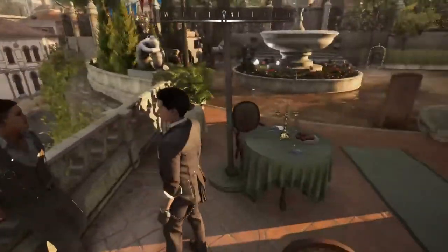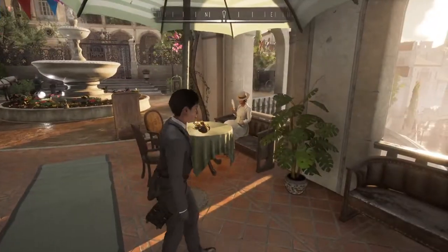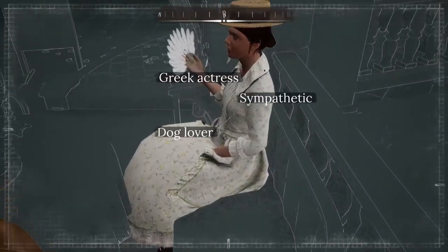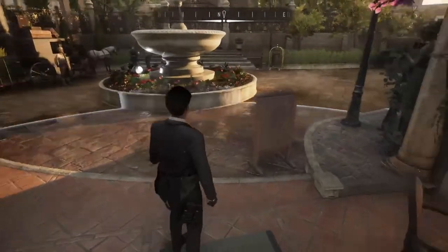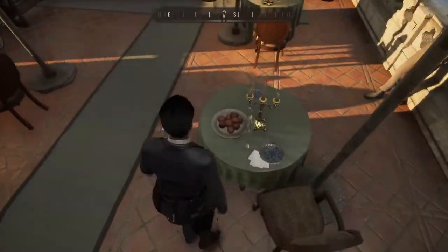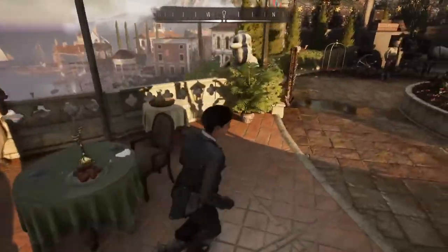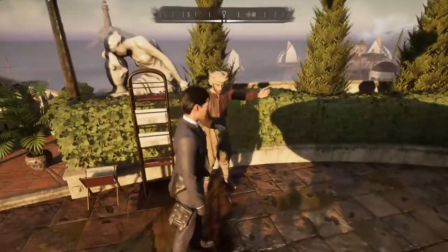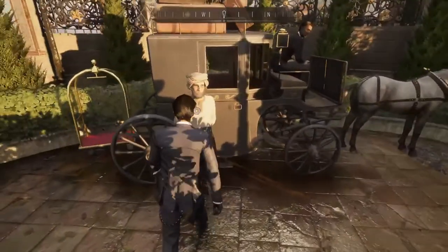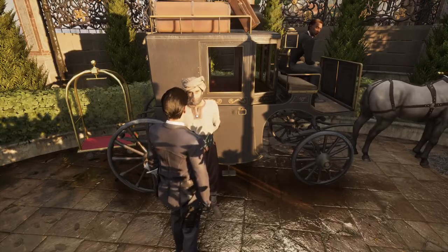Sherry, I forbid you to spend another night here. The hotel's reputation won't survive a second investigation. Let's go, it's nice. A free ride for every hotel visitor. Just tell me where to go.